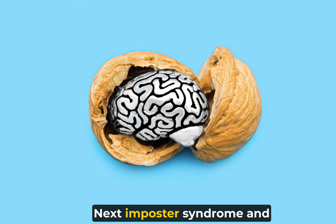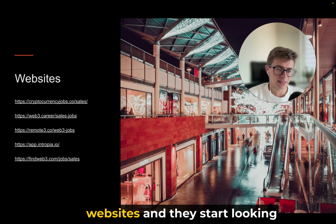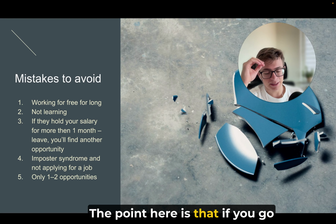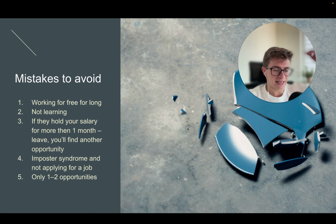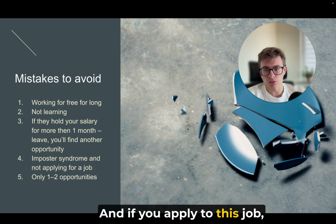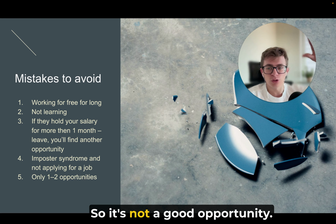Next, imposter syndrome and not applying for a job. Sometimes people go to these websites and they start looking at the qualifications, and they're like, oh my God, I will never be there. The point here is that if you go to the job description and you see that every qualification applies to you, this means that you are overqualified. And if you apply to this job, you're probably not going to learn anything. It's going to be boring for you. So it's not a good opportunity.